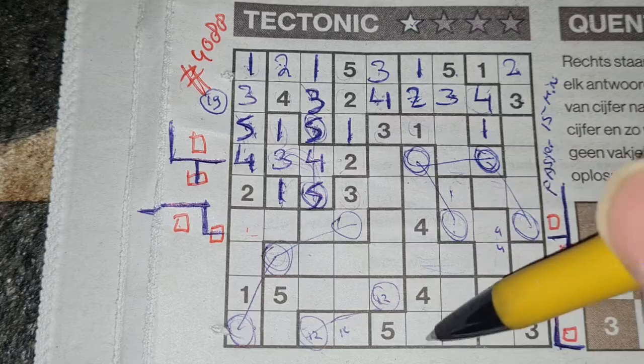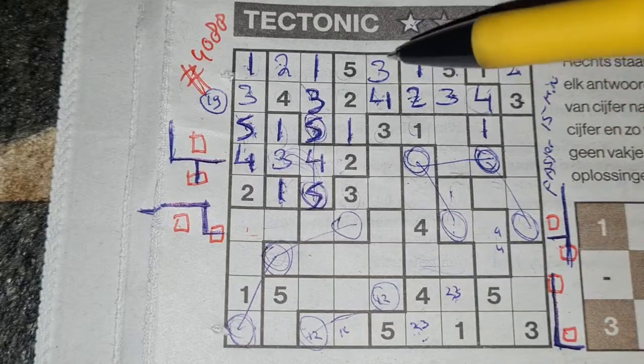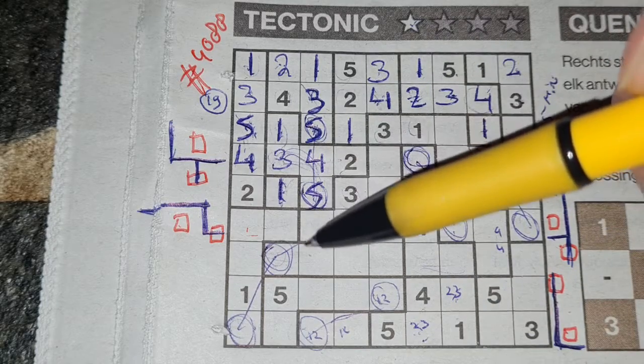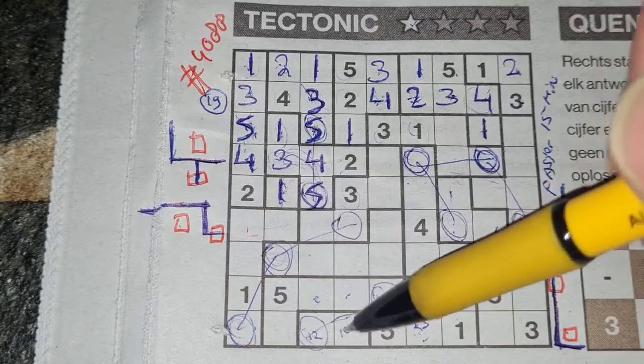Let me see. 2 numbers left in this area for numbers 2 and 3. Let me mark those 2 and 3. Well, these 2 boxes can be a 1 or a 2. We have a double 1 and a double 2 there.